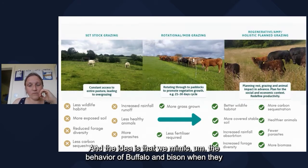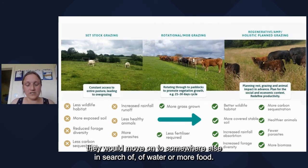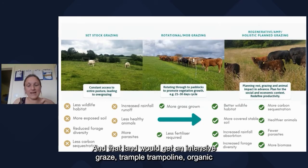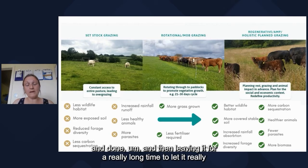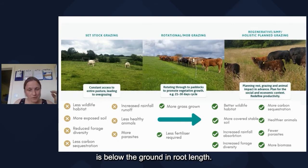And the idea is that we mimic the behavior of buffalo and bison when they roamed, where they wouldn't come back and keep regrazing the same land. They would move on to somewhere else in search of water or more food. And that land would get an intensive graze, trampling organic matter back into the soil, feeding the soil microbes with urine and dung, and then leaving it for a really long time to let it really rest and recover, because we know that what's above the ground in grass length is below the ground in root length.